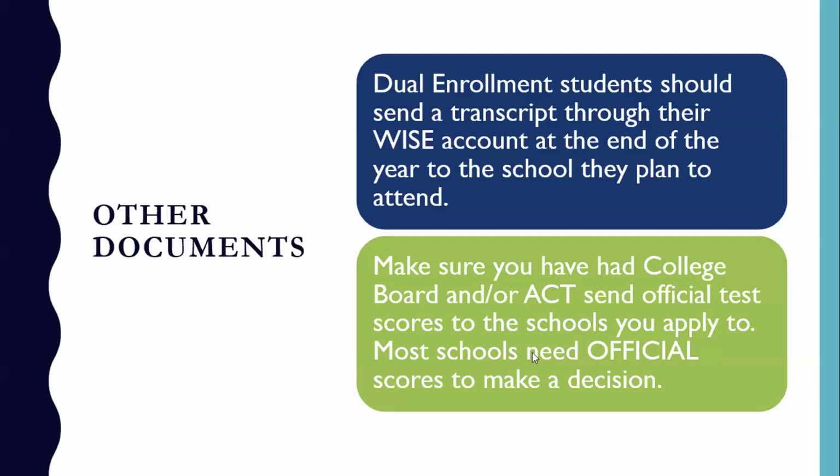Dual enrollment students don't need to send their transcript for an actual application decision, but they will need to send it with whatever the school is that they decide to attend. So it's not needed to make a decision on the application, but it will be needed in order for the students to get the credit for the classes that they've taken. That's usually going to be sent in May of their senior year, and that'll be sent through their WISE account.